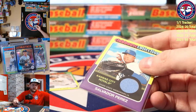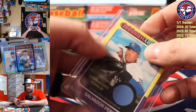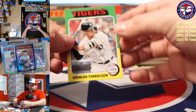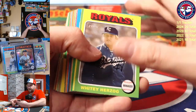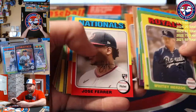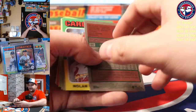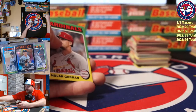Heritage high number. Someone pulled a 101 Riley Greene rookie relic, Clubhouse Collection, in the shop. That was cool, because that's something you really just don't expect. A guy just wanted to rip a Heritage box because he wanted all the cards so he could build a set. Blam! He's like, hey, dude, is this good? Like, yeah, dude, that's real good. Congratulations.